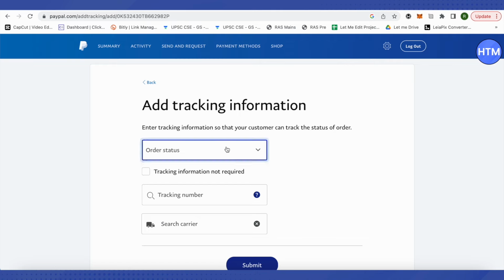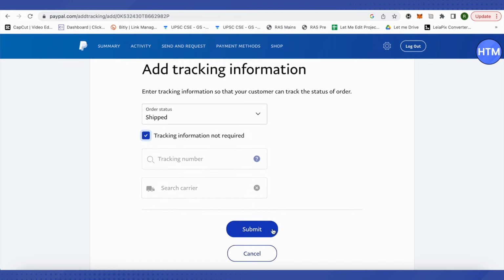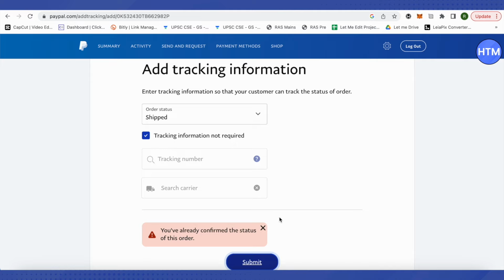And in case it is a product, then simply select it as shipped, and after that select this option of tracking info not required and then submit it. After that, an option will appear in your client's account, and if they confirm that they have received the services or your product, after that you will be able to receive your money quite instantly. And this is how you do it. Since I have already confirmed it, that's why this error.